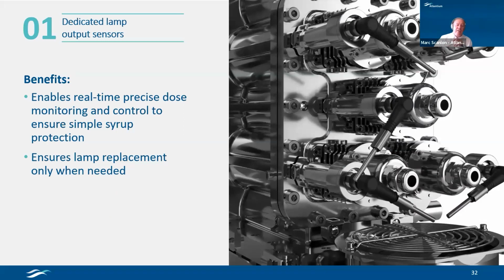So by having dedicated lamp output sensors, it gives us very precise dose control, right? And also it assures you that you only replace the lamps when they're needed. Because we know how many hours are on the lamp and we understand the dose requirement, we can correlate those two, and you can actually program the controller to notify you when a lamp needs to be changed.